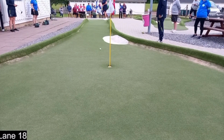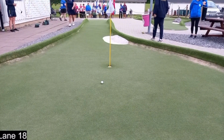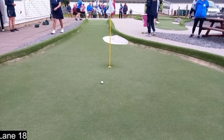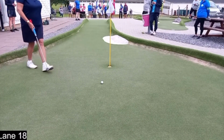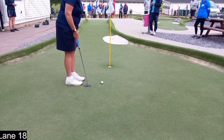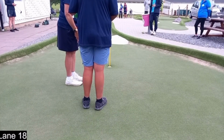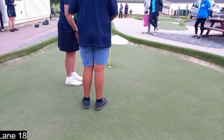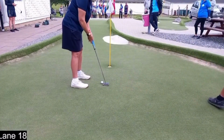Oh, that looks good. Looks good to me. No. Oh, it's a bit too hard. Oh, and it's quite fast. Yeah, and quite a long putt now. Yeah. If she makes this putt, which I imagine she will, she will have a silver at least. Yeah. And the coach is speaking to her regarding... Yeah. Chase is helping out. Yeah.